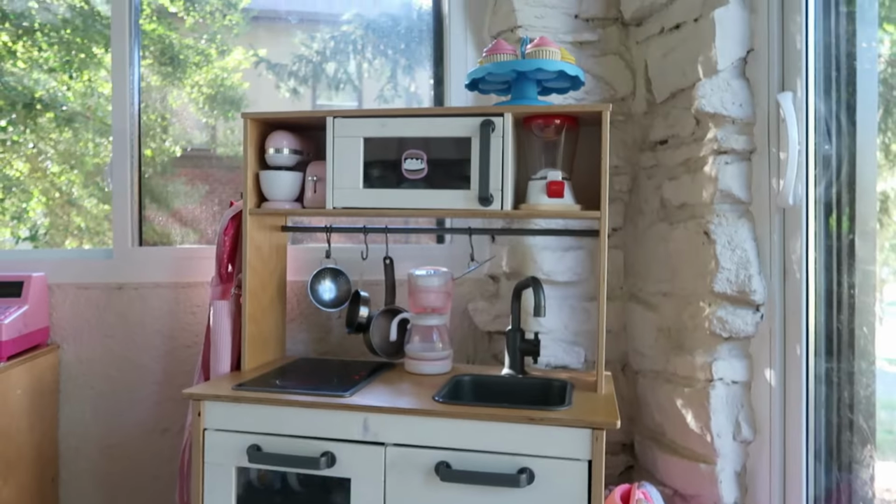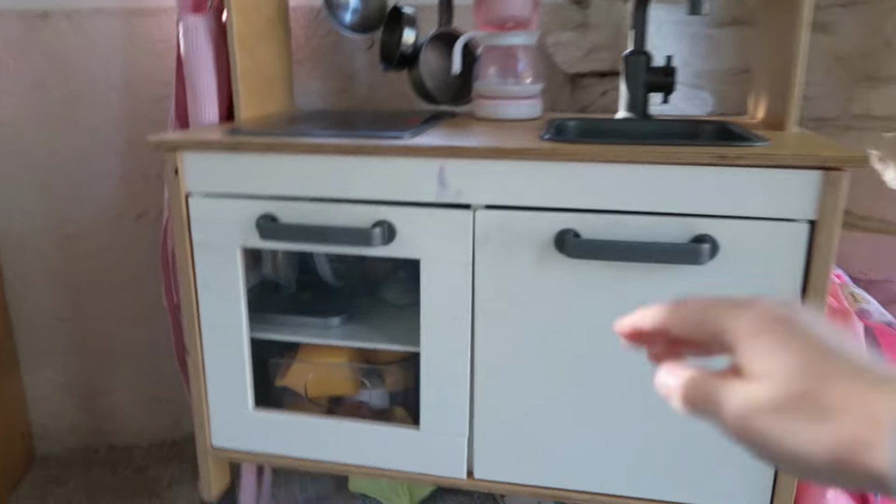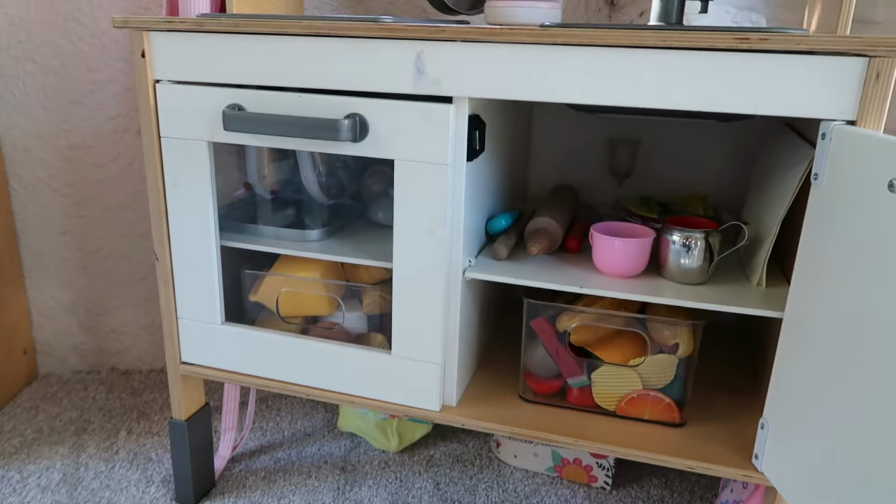Moving over here is our little kitchen set. So this is pretty obviously self-explanatory. It has our kitchen stuff. I did go through and downsize a lot of our stuff in here so that it was, you know, not as crazy in here. And below it, I have some of our sets. So like this is our tea set. Like go on a picnic and it has food and that sort of thing.